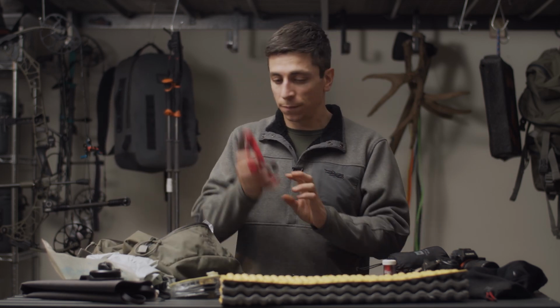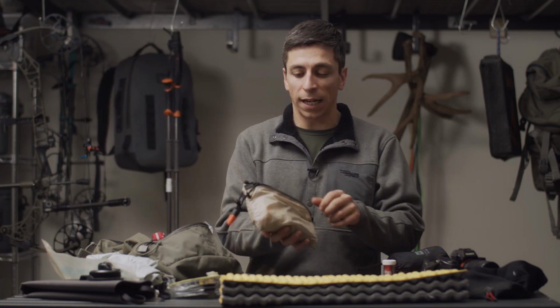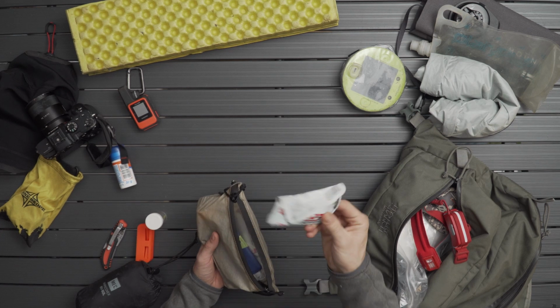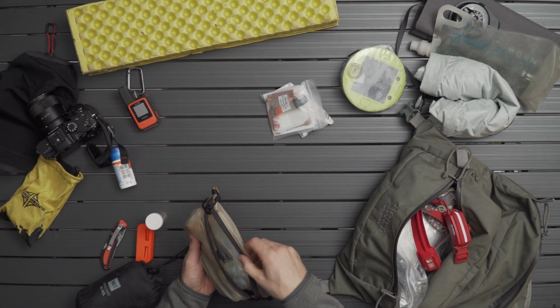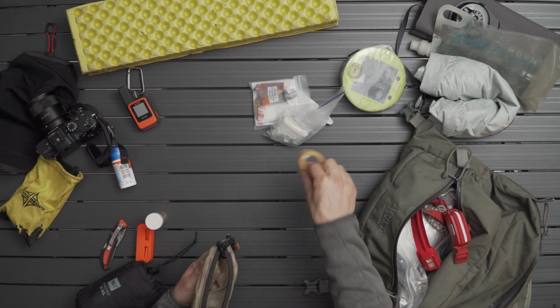Rechargeable headlamp, probably want 2 of those. I usually have another one in this little case that's going to have things like my tags and first aid items like a quick clot bandage. I carry a couple of those kinesiology bandages that you can put on blisters, fire starter, a little bit of tape, super glue.